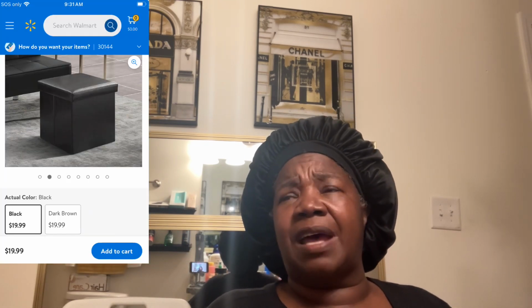I'm sitting on two ottomans from Walmart. They're very, very sturdy. They were $19.99 each. I have two pushed together, and that's what I'm sitting on. It's convenient for my bathroom. It goes with the aesthetic in my bathroom and all of that.